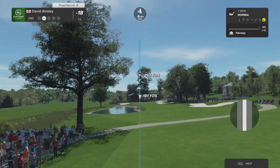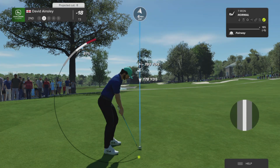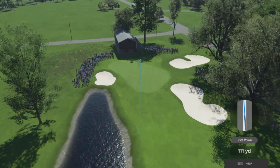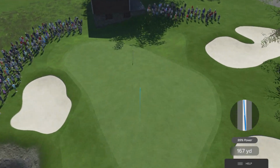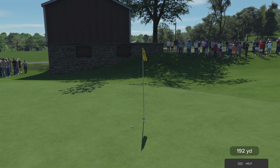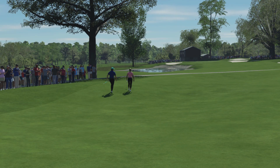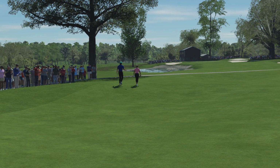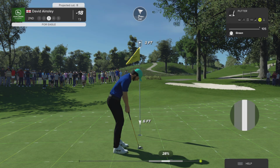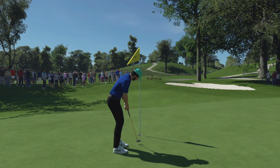Oh, well played. Penny, what have they got in front of them here? Setting up here from about 195 yards. Looks to have chosen the 7-iron. Well, take notes, folks. That's how you do it. Would it be nice to make this putt? This is for eagle. And down it goes.